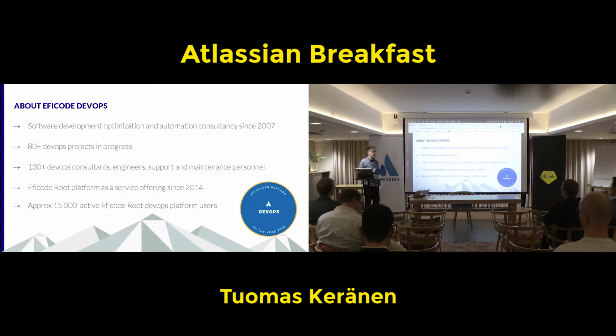And currently, we have more than 130 DevOps consultants, engineers, support and maintenance personnel, and so forth, out of the around 250 people that we have at Eficode altogether. Eficode Root has been in our service offering since 2014. I joined Eficode myself in 2016. So Eficode Root in this shape and form that I'm going to present it today has been around a bit less than 5 years. And if you add all the customer-specific platform instances together, today we have roughly 15,000 individual users for Eficode Root.